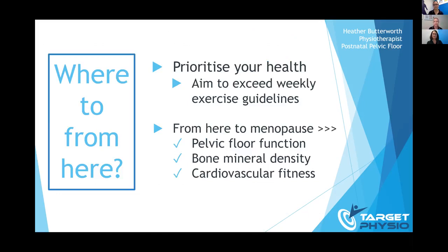And from here to menopause, I know that sounds like a lot of planning, but we want to make sure our pelvic floor hits menopause in its perfect form. Our bone mineral density is right up there. All that exercise is maintaining it perfectly for us. And our cardiovascular fitness, we're going to run straight into it. So from here, we're going to be passing over to Fiona.